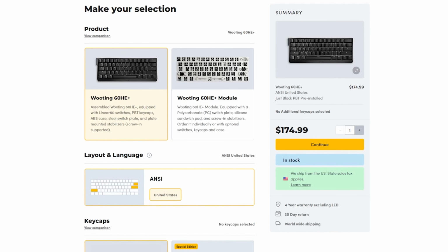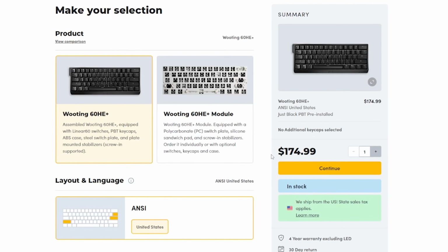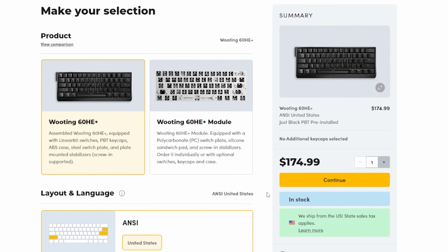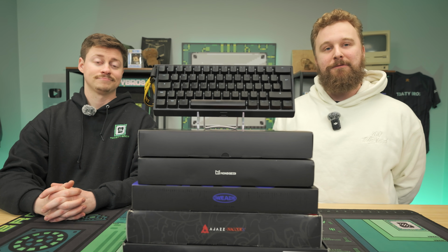As you see right here, we have the EWEADN HE, which does retail for $175, which is quite expensive for a keyboard. But in this video, we have keyboards that in theory should be the same in terms of the key Hall effect experience, but for $50 or less. We gotta open it up and see if they're actually competitive with the EWEADN keyboard and if they're worth your money. Let's go and dive into the first keyboard.